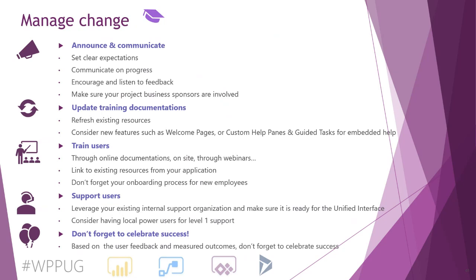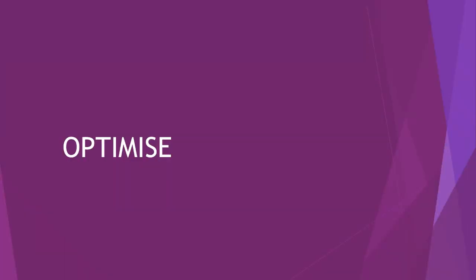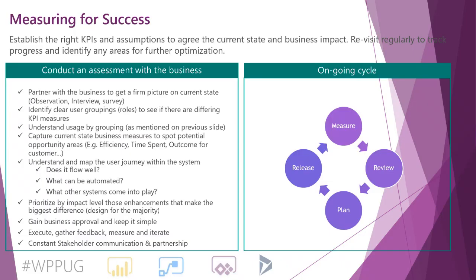Cool. So the next step is actually to have a look at the optimization. So now that we've submitted, done the release, people are using it, we can start looking at what else we can do as part of the unified interface. So in this instance, we are looking at measuring the success, reviewing what we have done, planning for what we are going to do next, and then doing a release.